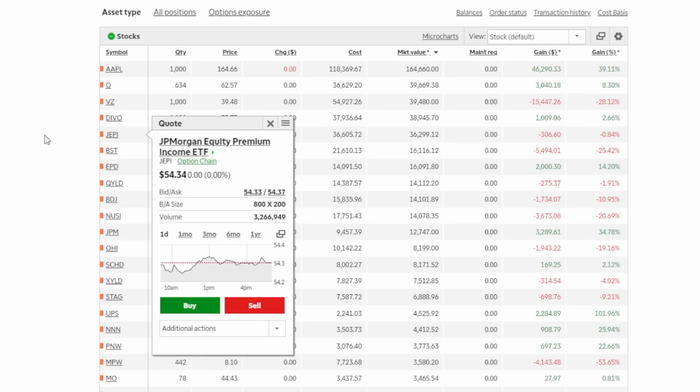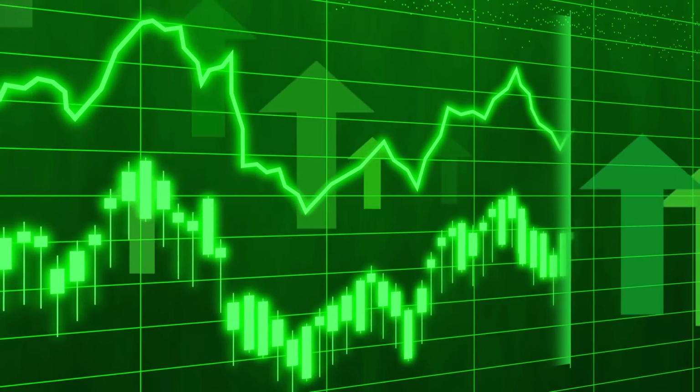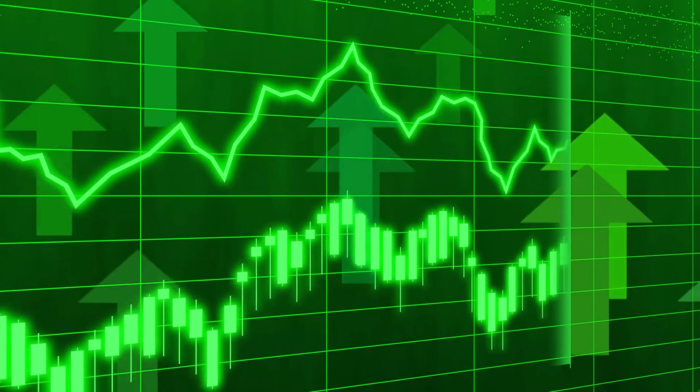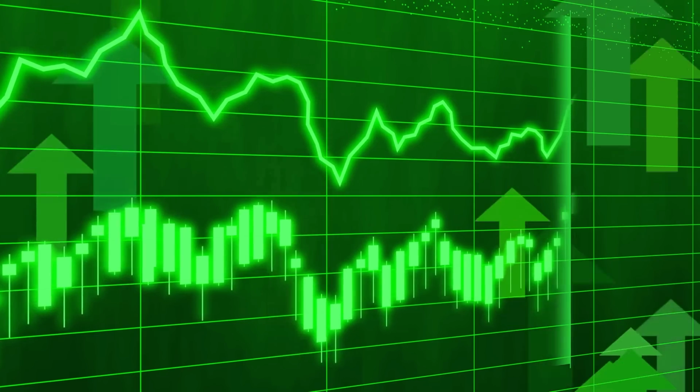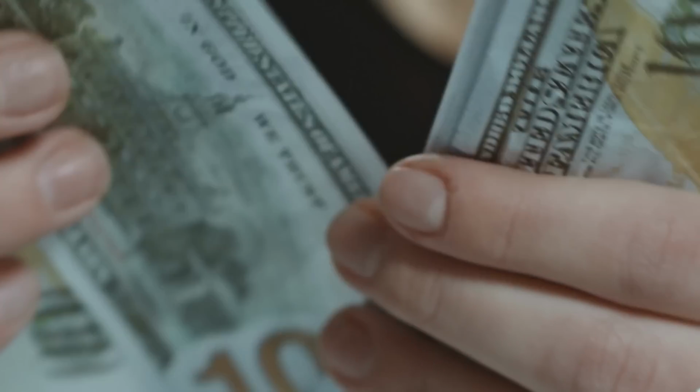In this portfolio alone, I have 668 shares of JEPI. Throughout all of my portfolios altogether, I currently own more or less $75,000 worth of the JP Morgan Equity Income ETF. Over the years, I've accumulated a lot of JEPI shares in order to balance out my portfolio. Throughout all of my portfolios, I do own a lot of more growth-oriented investment vehicles, so owning some JEPI, some QYLD, some of the income-oriented stuff sort of balances out the portfolio and does generate a lot of income on a monthly basis for me.